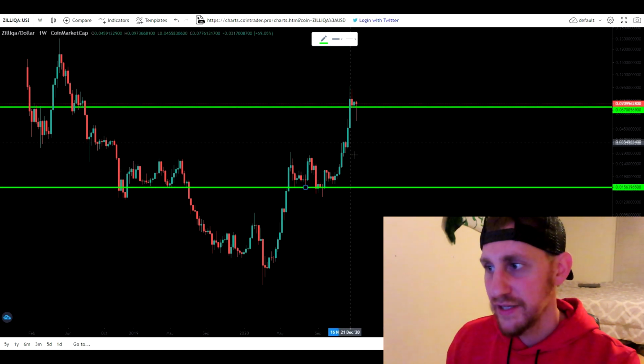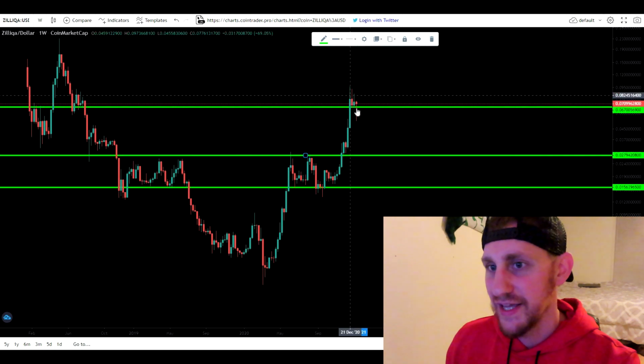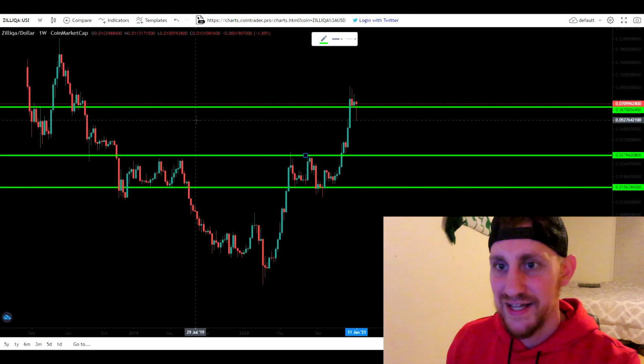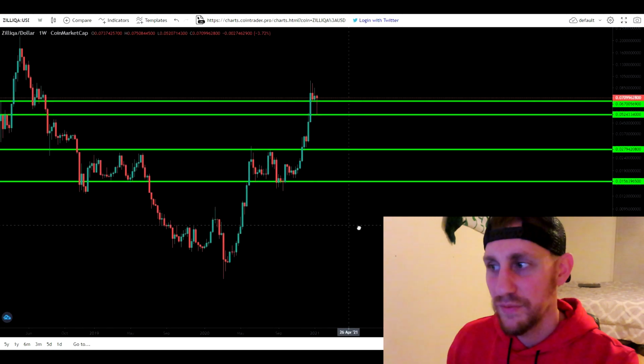Another pump up, came back down, make sure this was support. You guys can see there, we pumped up, came back down, touched that as support, and then moved up again, and we came back down, and then retested this as support before coming back up, and now we're holding this as support. So constant support and resistance flips is exactly what you want to see in a bull market.